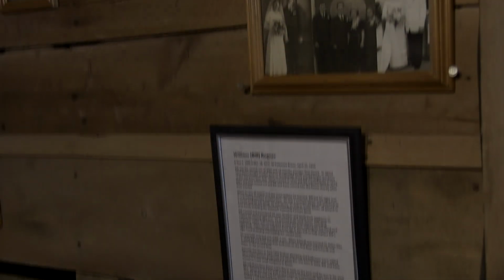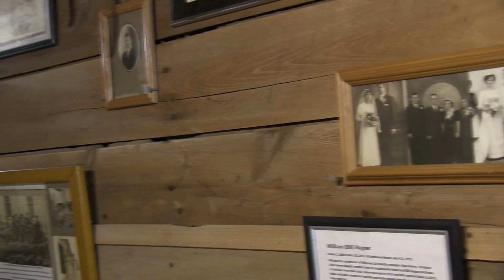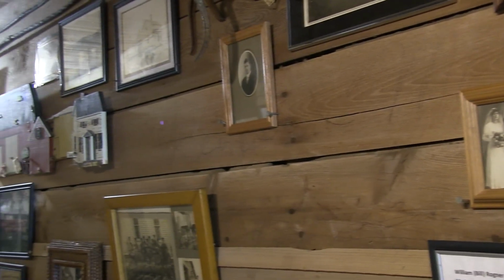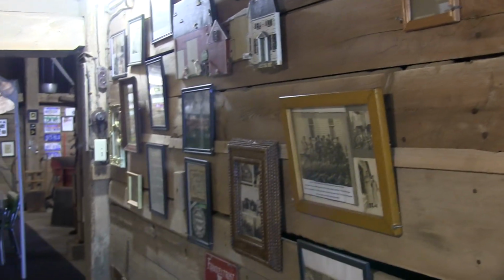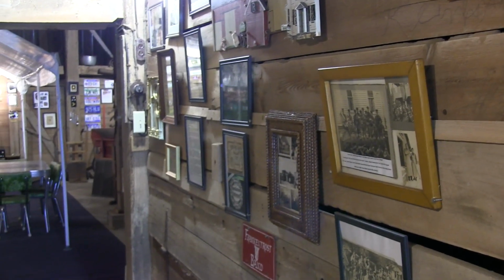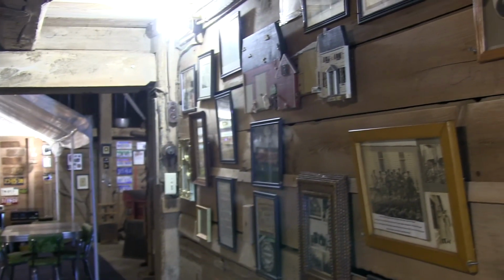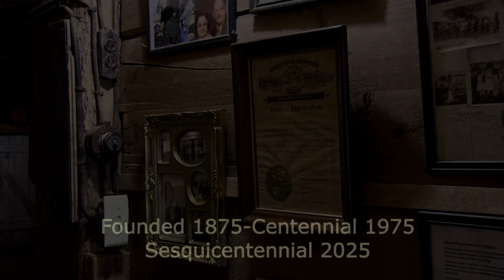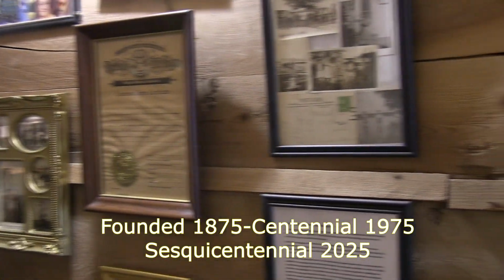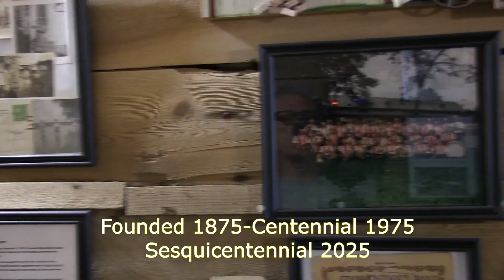On this side we moved to the second generation here, which was William, Bill, my grandfather, his wife Katie. A story of her family, how they came from Russia. They were a German family in Russia. And then we move on to the next generation, which is my dad, Erhard Pops Rogner. In 1979, this farm became a centennial farm, still in the same family, so in 2025 it'll be 150 years.